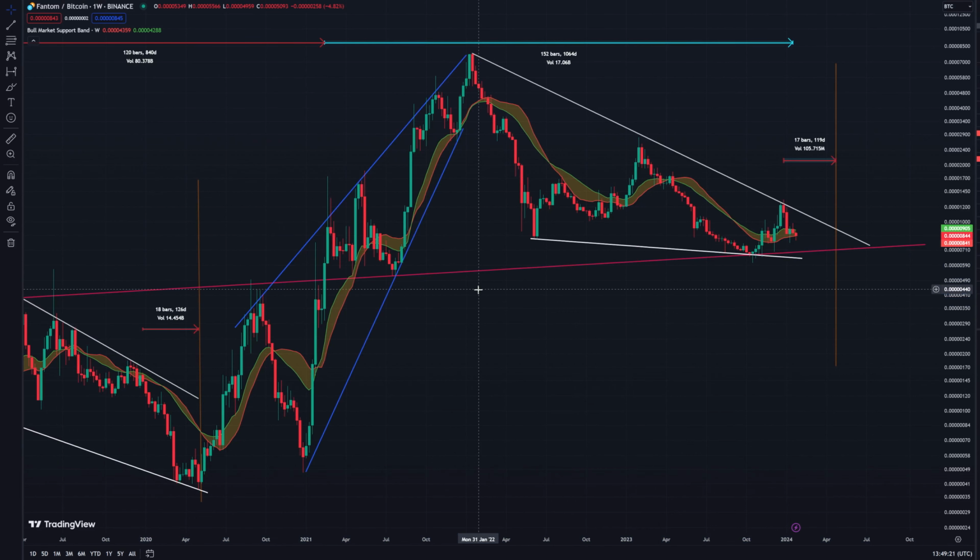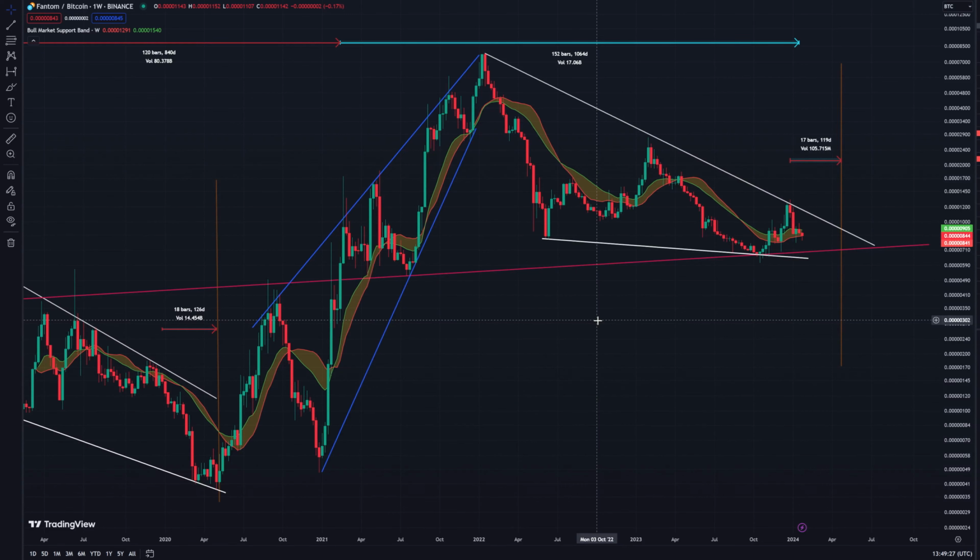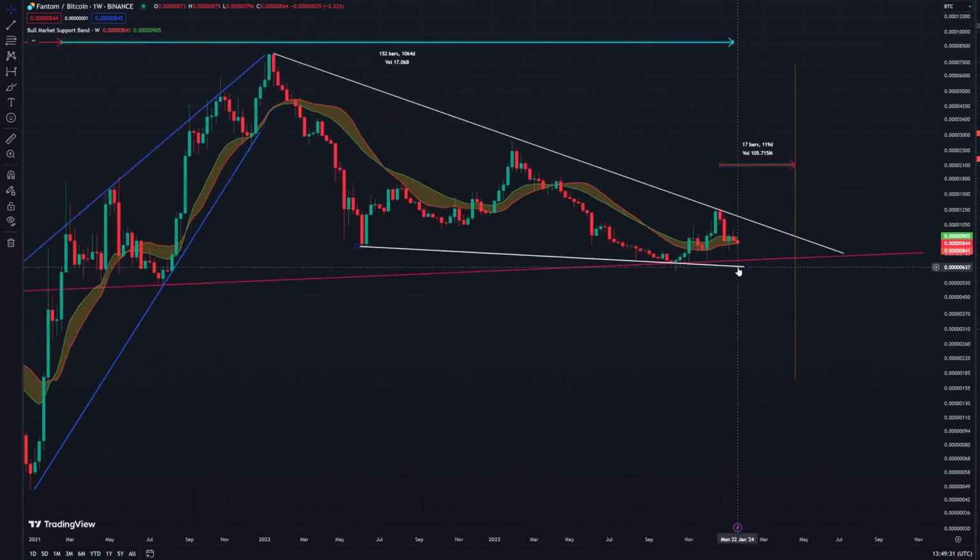And again, this isn't a magic line that I've pulled from nowhere. It's something that actually holds a significance to Fantom on its Bitcoin pair, and it's proved that time and time again. And it is interesting that it has bounced off here very recently. Maybe we'll come back and break below.